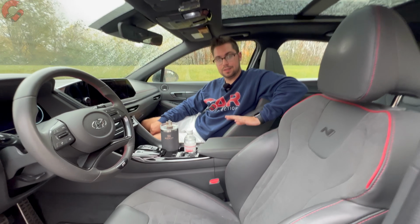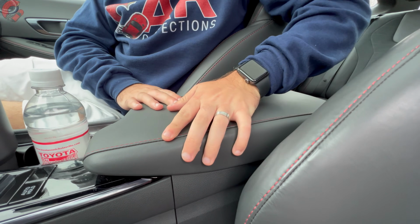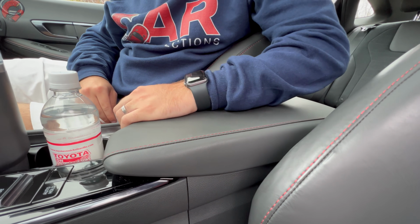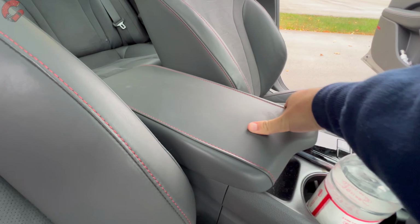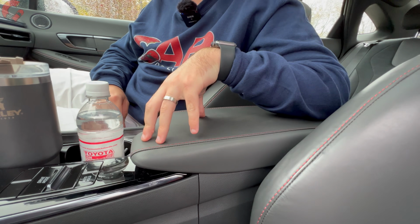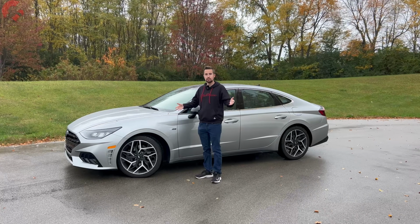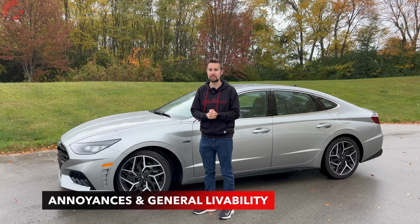I do want to talk about this, though. Let's talk about the center console. We've developed a squeak. If we move the center console back and forth, you have that squeaking thing. So when you sit your arm on it, sometimes it does a squeak. We can probably get the dealership to replace this pretty easily, but we have developed that over the time that we've owned the vehicle. Now this next section we're going to call Annoyances and just general livability.